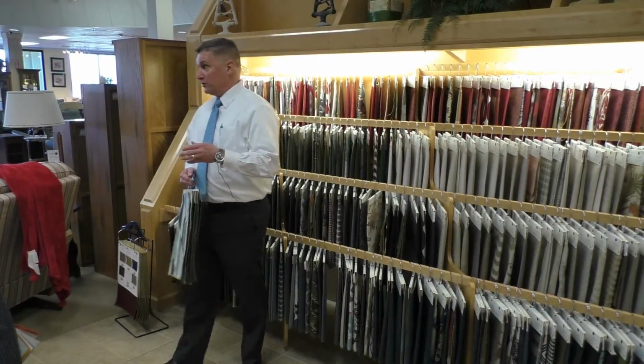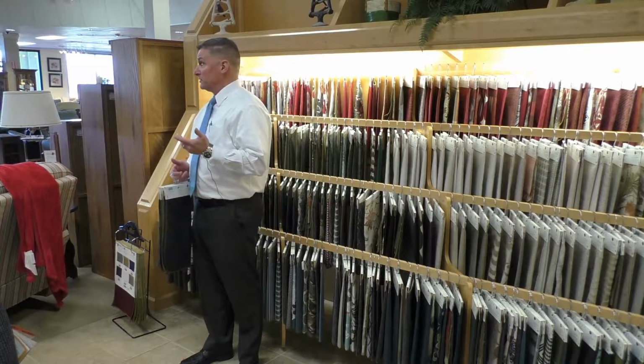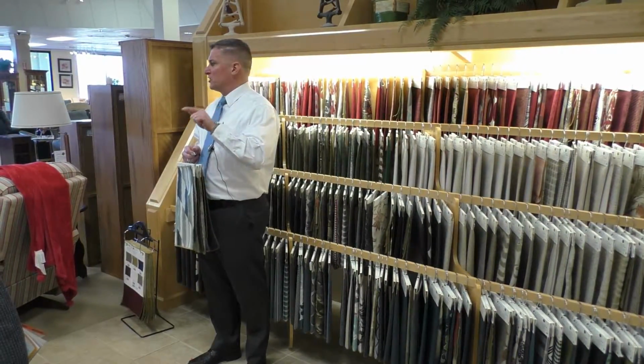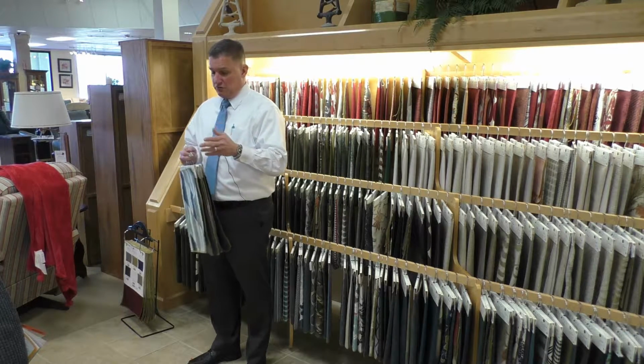So getting back to custom orders. Custom orders, in motion and stationary, are about 40% of Godwin's business. So 4 out of 10 customers are custom ordering exactly what they want. Maybe they're changing the color, maybe they're adding an option, maybe they're just changing the pillow, but they're custom ordering it, so it's important for you to understand.